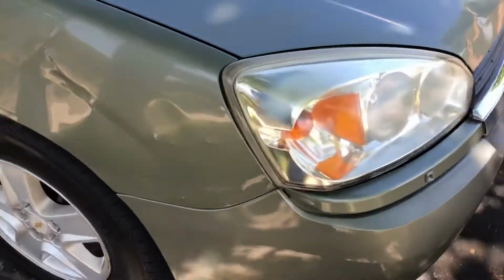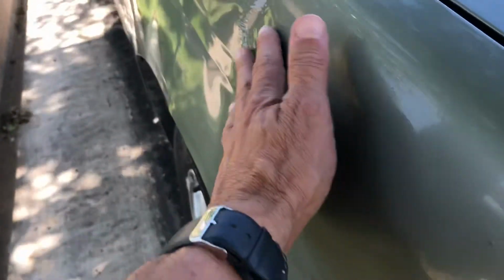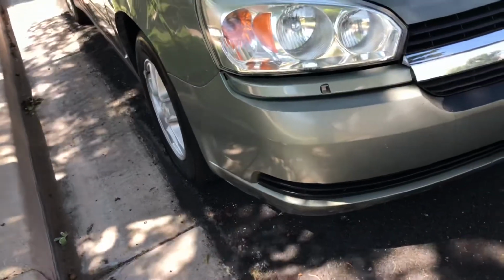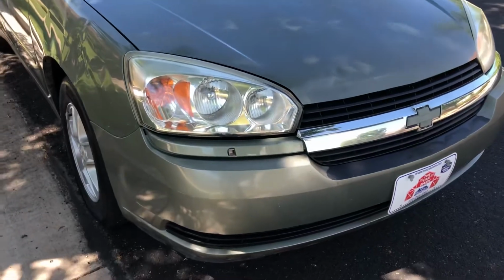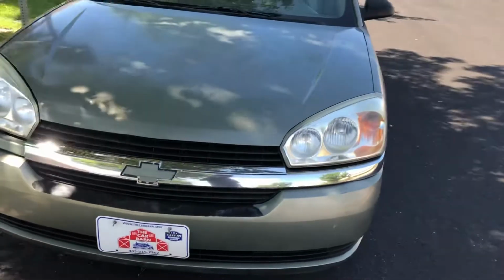It does have a little bit of damage up here in the front corner. Personally, I wouldn't worry about fixing it. It's not affecting anything. You want a car that's got a lot of value and a payment that's affordable for you. Runs and drives awesome. And we can always address other issues and go from there.